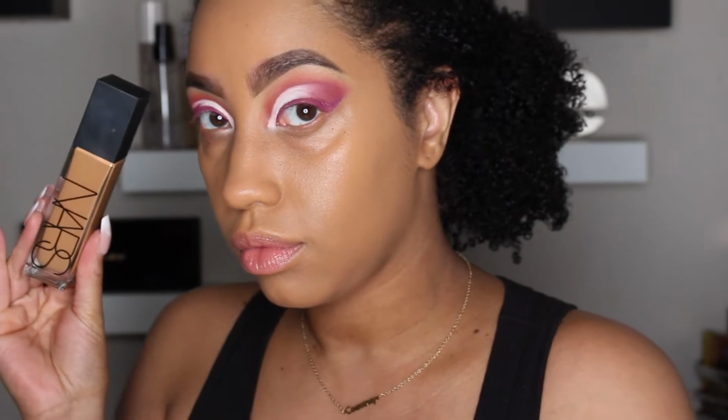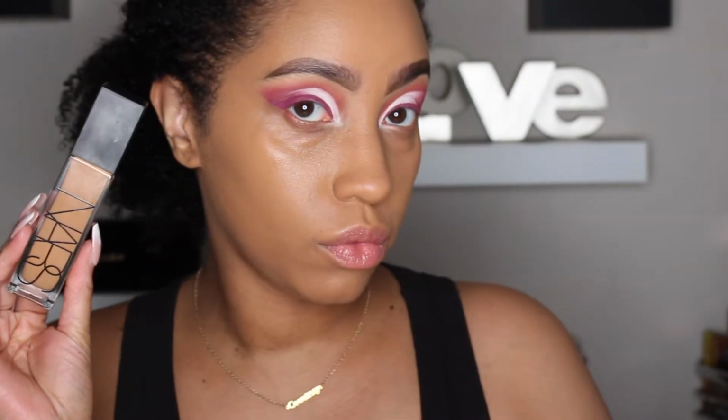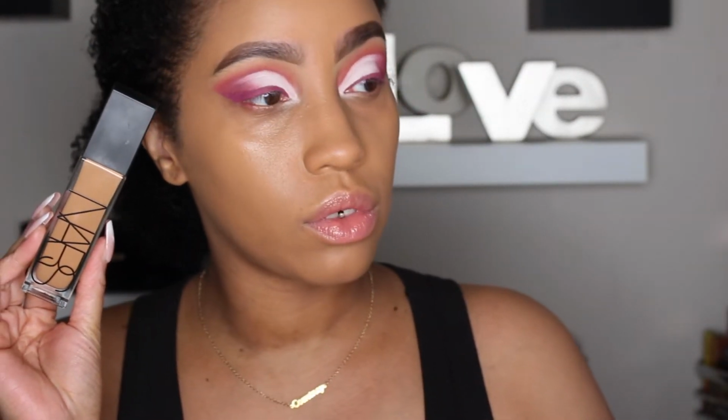So that's a plus. Now, as far as the Natural Radiant goes, I used a light layer, but I did want to compare it at that medium level since the Light Reflecting is more of a medium coverage. Again, you have that skin-like glow. I do feel like with the Natural Radiant foundation, my skin does ultimately look better. Now for this one, I wore it from about 4 o'clock to about 11, so it's more like a 7-hour wear test.